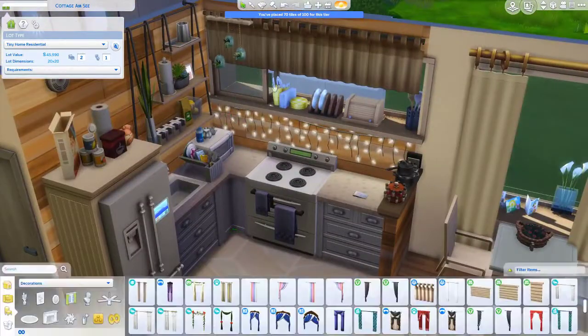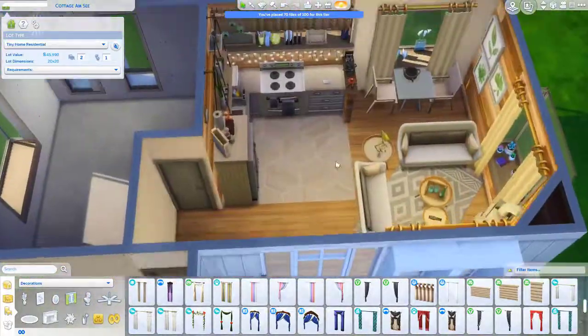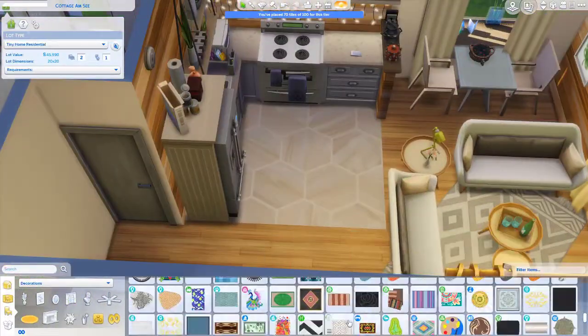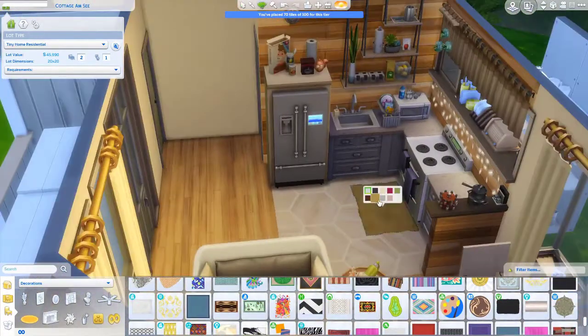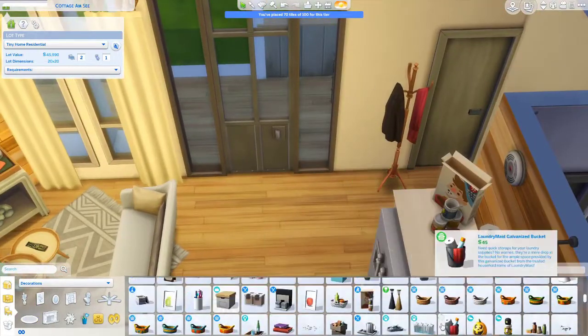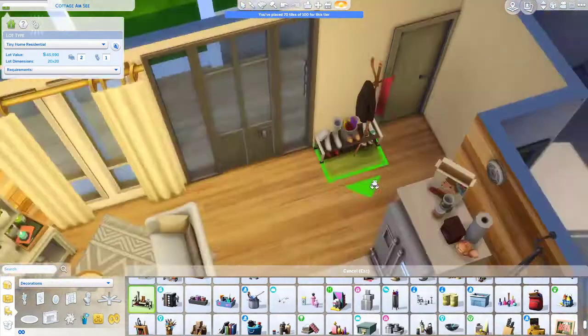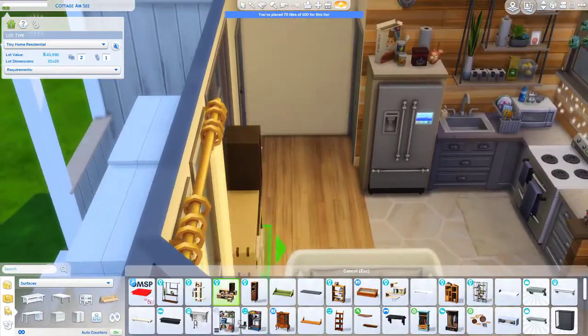I think we need specific curtains for this window that maybe hide just the top part of the window so you can still see the bottom, because the ones that we have, I just feel like they don't work really well with that window. I don't know. Tell me what you guys think. Have you ever thought about that? Because maybe I'm the only one that has curtain problems in The Sims.